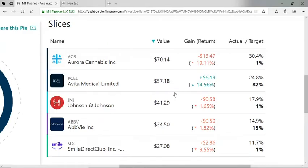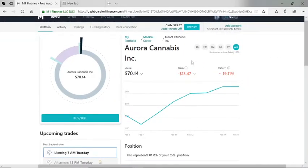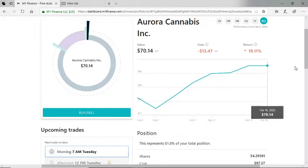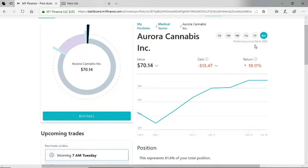What I did was, I did my research on this company called Aurora Cannabis, and little by little, I've been investing more and more into it. And the stock has dropped a lot. We could click on it and go investigate this stock a little bit further. So as you go through and look, you can see what my position looks like currently. In all time, my gain has been negative 13.47. That's how much I've lost.